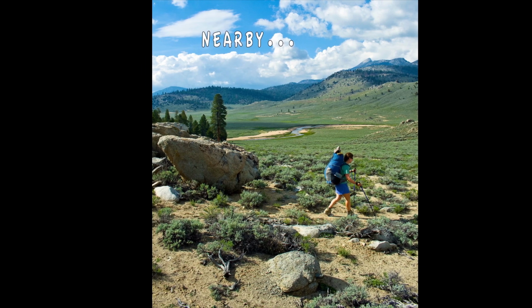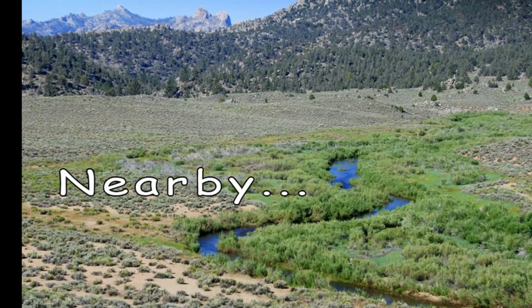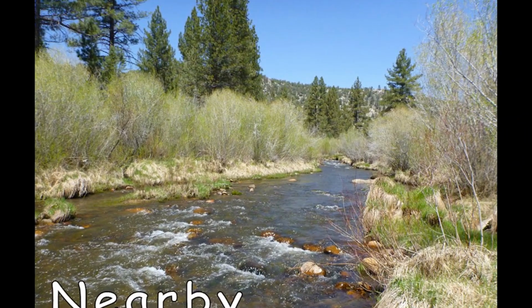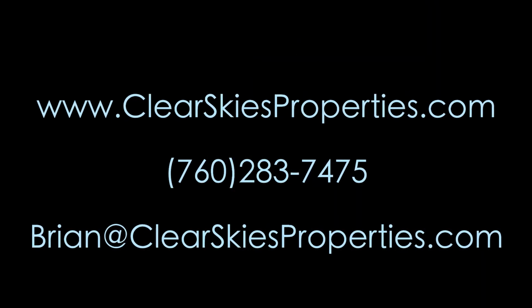This is the high country, just not far from where you would be situated. It's beautiful, and this is, again, where people like to hike up and do fishing, or you can imagine riding a horse through country like that, how pretty that would be.